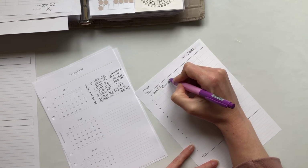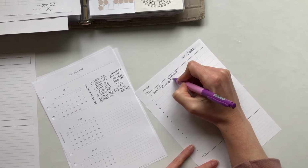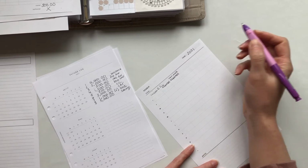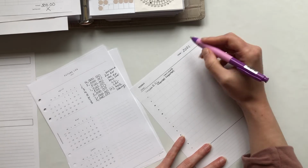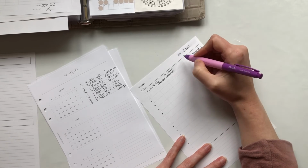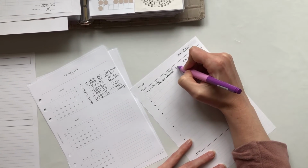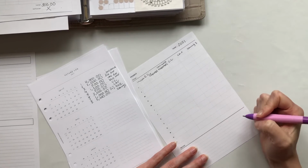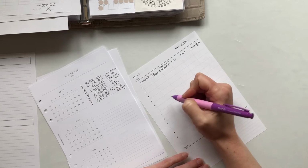This is going to be a little messy, sorry guys. Variable expenses, so I definitely always want to track my excess spending or spending that wasn't planned. We can do savings here, we can do car balance, and let's do our credit card balance. And so then we can plug in the numbers that we used from our quarterly overview.